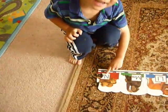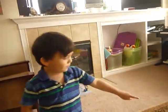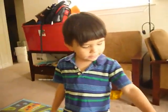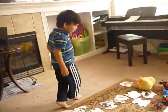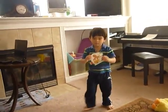What happened there? That's a lowercase n. Looks like it got chopped off there. So, what comes after n? A, B, C, D, E, F, G, H, I, J, K, L, M, N. Octopus. Oh, it's an octopus. I see.